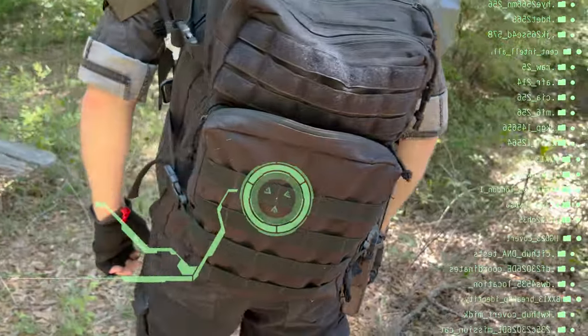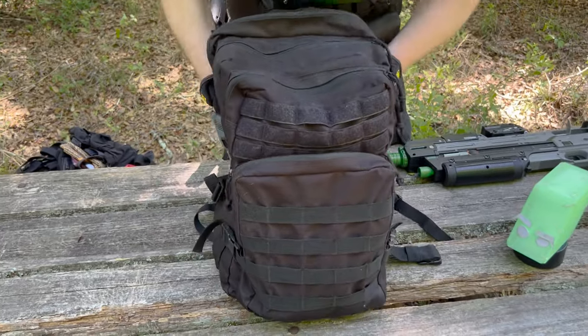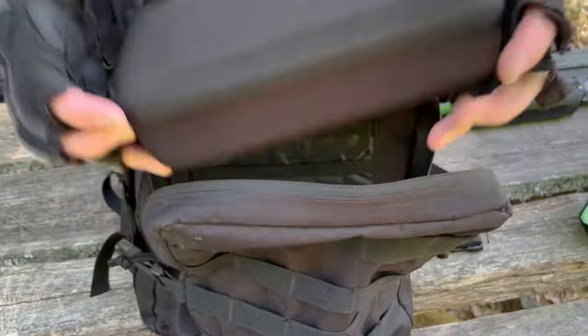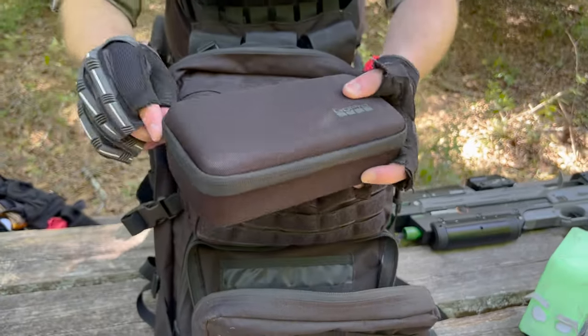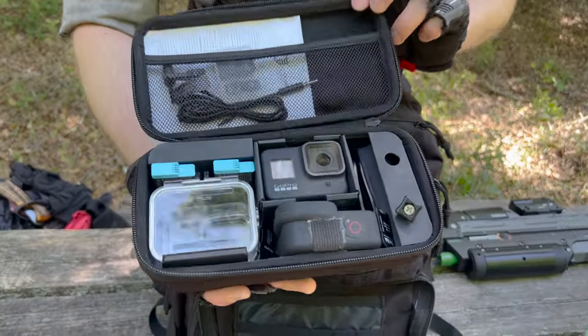Now let's move on to my rucksack and what I carry along with me. Okay, now first we're going to look into the very first back pocket. This is where I carry most of my electronics, like my GoPro Hero 9 and all of its accessories like batteries, lens protectors, SD cards, chargers, etc.